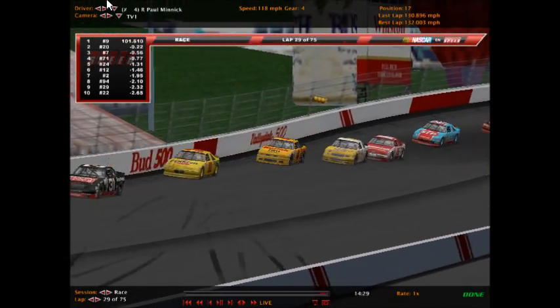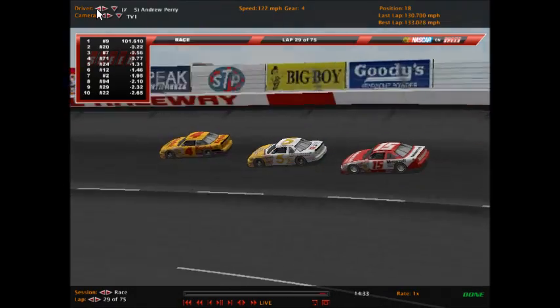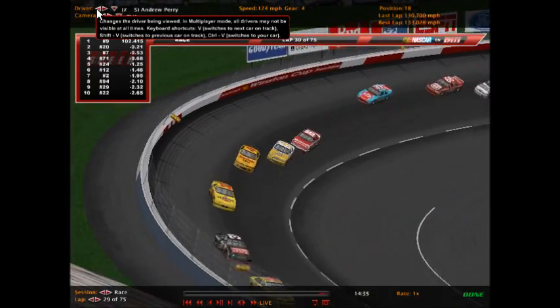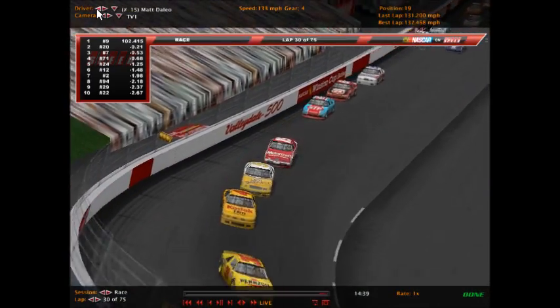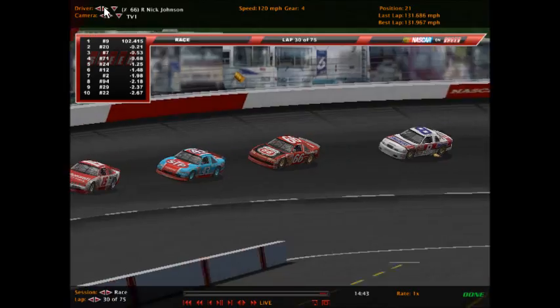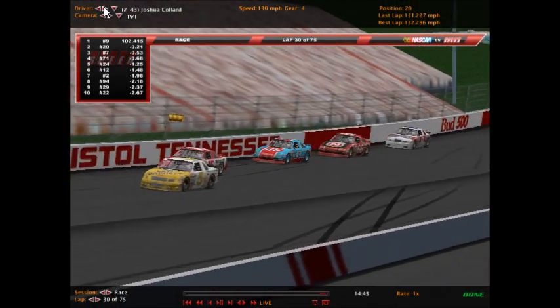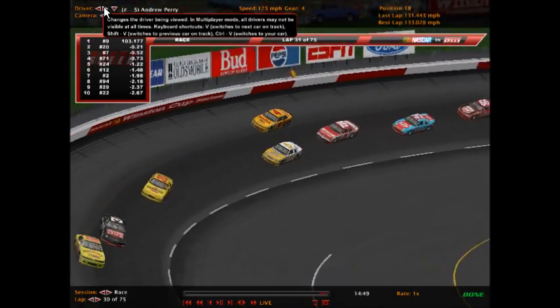Paul Minnick in 17th position in the Oldsmobile. Then it's Andrew Perry, who almost pulled it off at Texas last race on the tour. He is in 18th. 19th is Matt Dallio. 20th position is Joshua Collard, as now Perry goes inside of Minnick for position, and he'll take it.